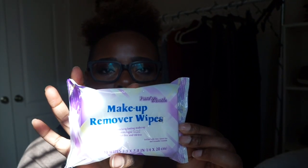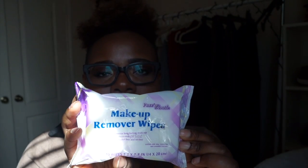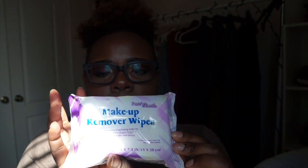Next, I'm going to jump right into all of my favorite cosmetics, all the things that I'm loving for the face. So starting off with washing off my face and removing makeup, I have been absolutely loving these makeup wipes. These are from Walmart. They are only 97 cents, I believe, and you get 30 different wipes in here. They work really well. They really get off the majority of your makeup.